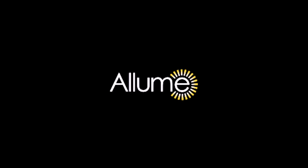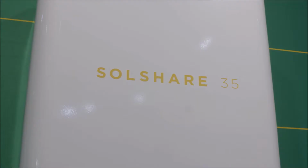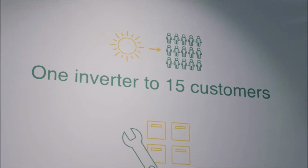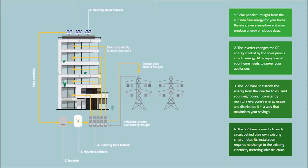So here we are with the guys from Allume Solarshare. This is a fantastic piece of equipment, Australian designed, it's new to the market. It enables one building with multiple tenants, whether they're residential or commercial, to share the solar power.